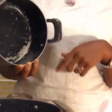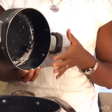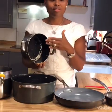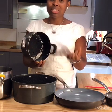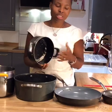There is an issue with Teflon though. Teflon has been known to be a neurotoxin and actually is a carcinogen. Studies have shown that long-term use of Teflon when exposed to high heat, which is obviously when we cook, releases fumes that can cause cancer and that also can cause diseases.